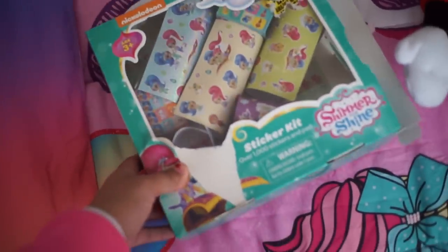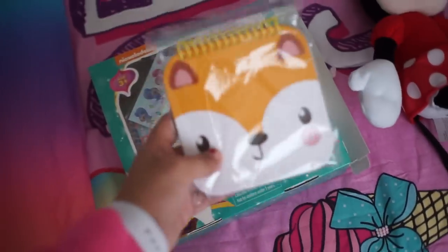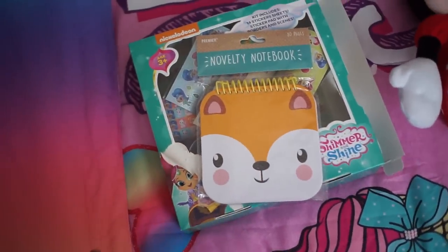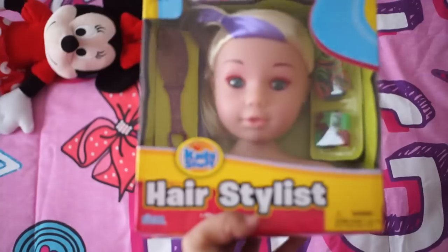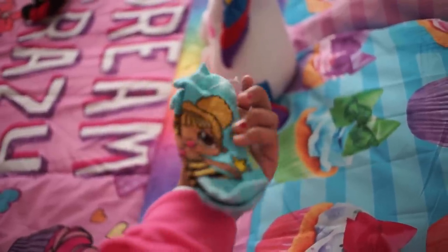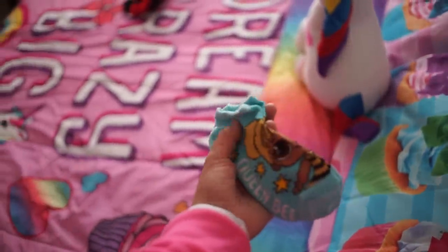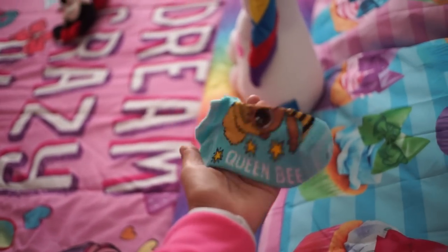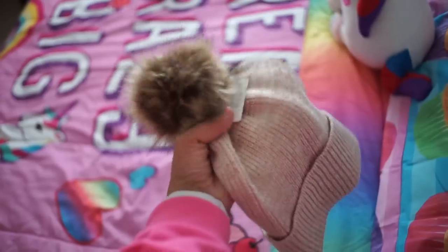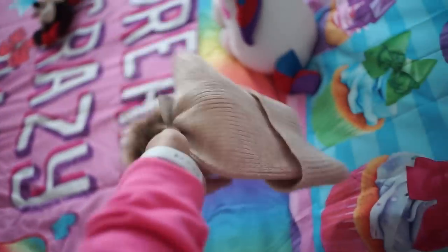She got a sticker kit of Shimmer and Shine. She got this cute little journal. She got this hairstylist doll. She's been wearing all of them. These are the last pair that she needs to put on, but she got a pack of LOL socks. They're really cute. She wears them nonstop. She wants to switch them out with every outfit. She got this cute beanie with some gloves. I don't know where her gloves are.